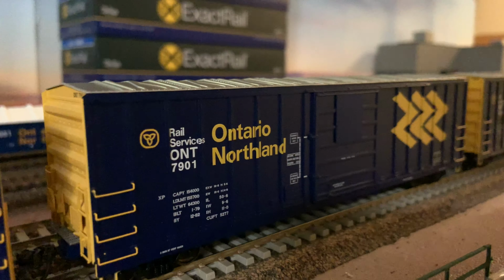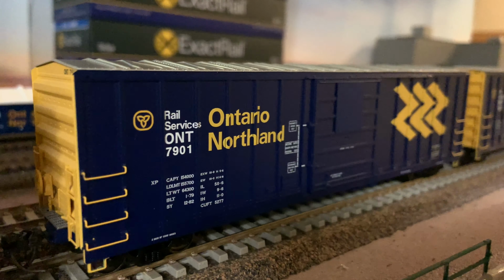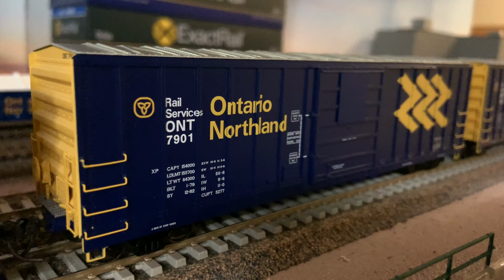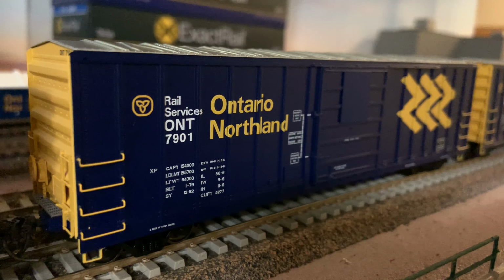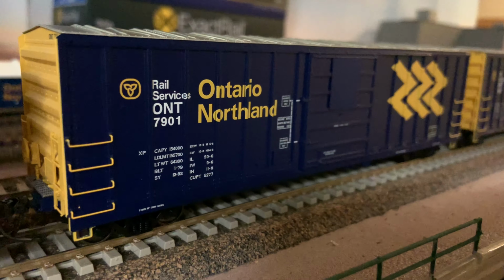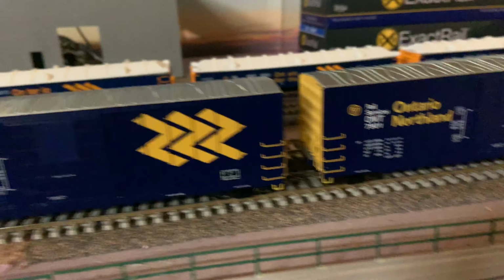Well, there you have it. There's your overview of the ExactRail Evans Ontario Northland boxcar. It's a great runner. They run really well. And, I mean, you kind of have to get all of them. So, it's basically worth it.